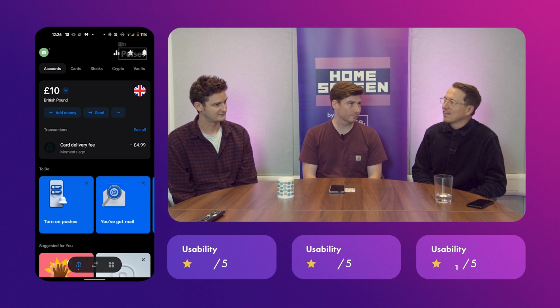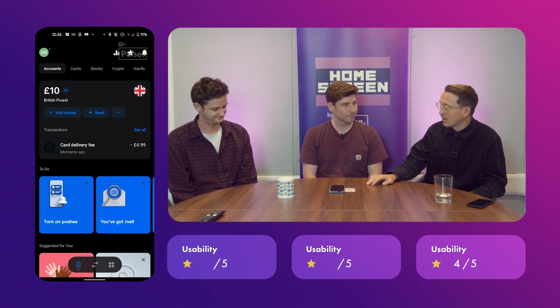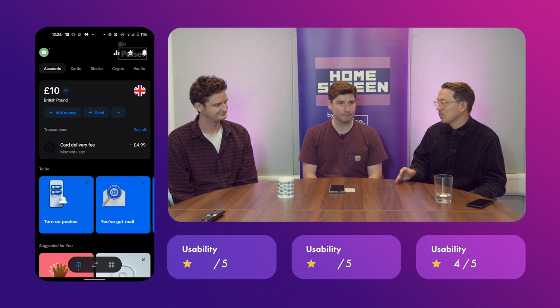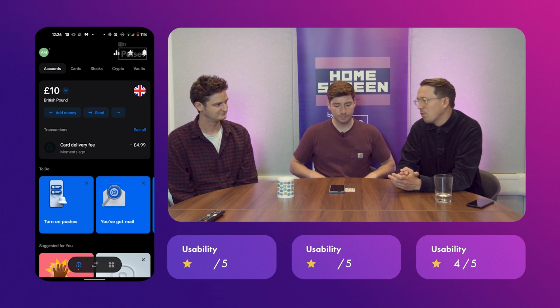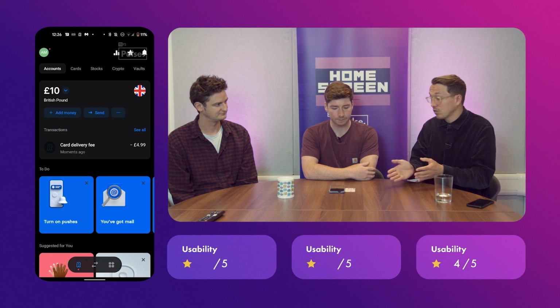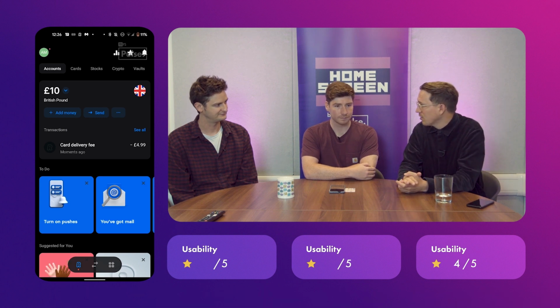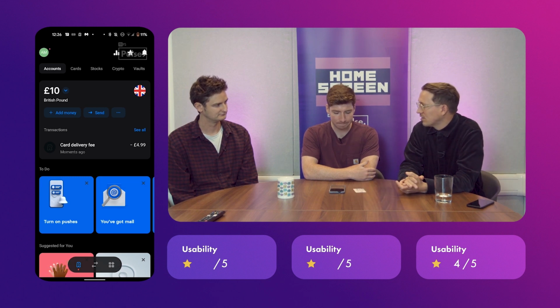Usability, I'm going to go with 4. I think right up until the point where you had to order a card and put money on it, I could not fault it. And it was even better than I thought it was going to be, or was possible to be. So many things pre-filled. There wasn't a point where you were left going, oh, what's required of me here, or what's gone wrong. Even the moments of feedback when you're doing something quite complicated, like taking a photo of the driving license, it's handled very, very well.